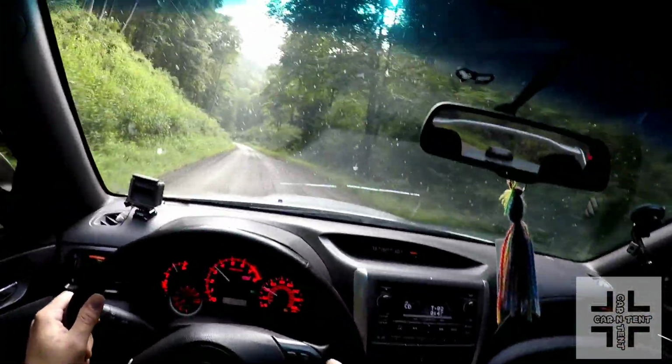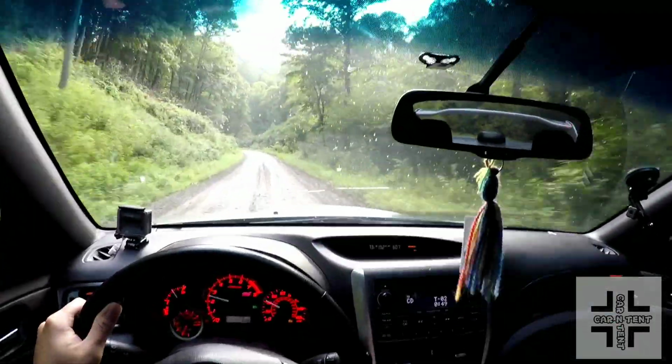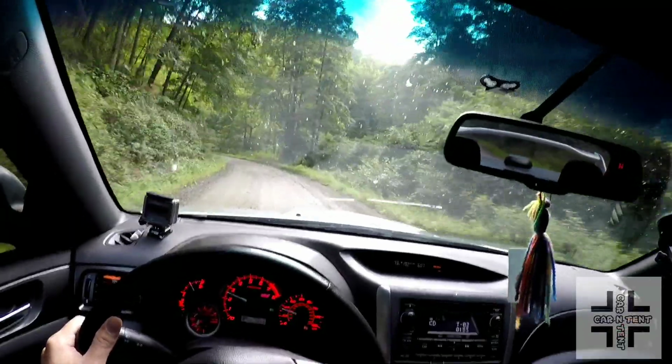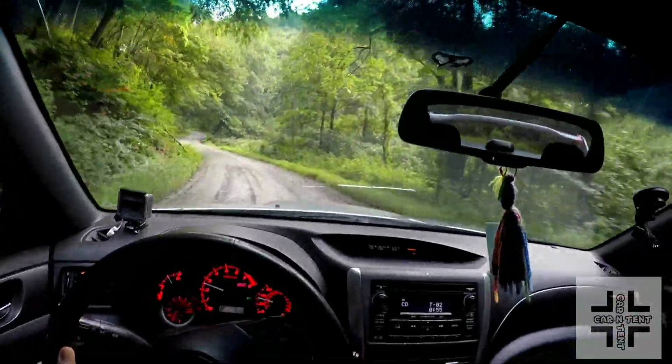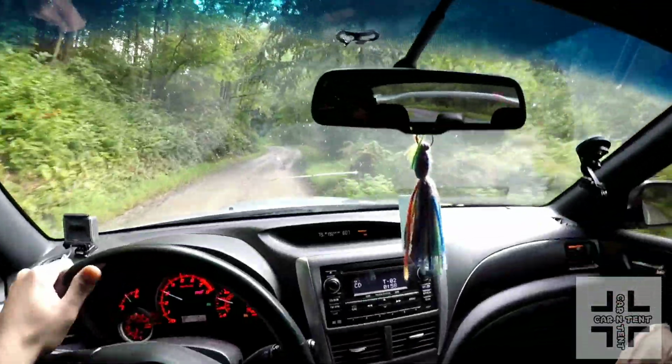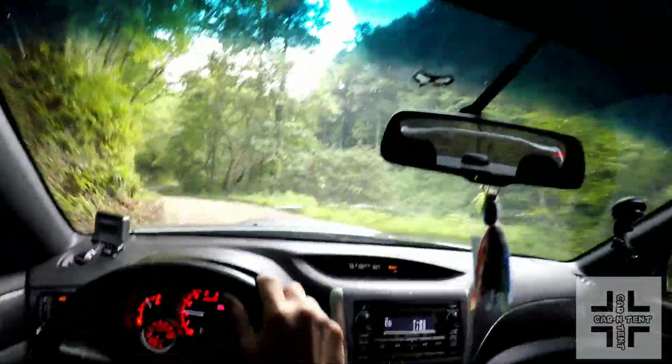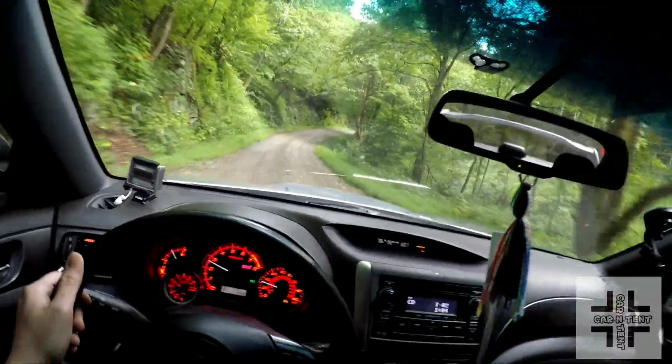One proviso: when you catch boost in this car, it will push. That's a natural part of an all-wheel drive's physics. They understeer. So you really just have to be aggressive enough to get past that understeer.